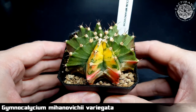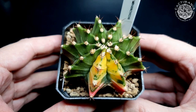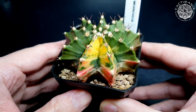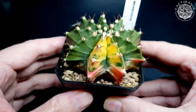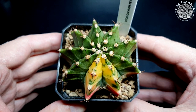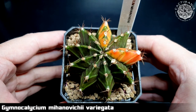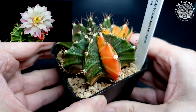Variegated Gymnocalycium mihanovichii. Nice mix of colours in this one. Edith got me this one, as well as the previous Euphorbia. Another Edith got for me. This one flowered and set seed this year. Hopefully we get some variegated seedlings germinate.